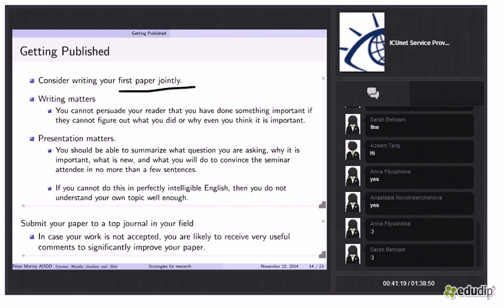So it's important. Presentation is very important. Why? If you're not able to summarize, in simple words, what exactly you are doing, what exactly the problem is, what am I trying to solve, if you're not able to communicate this information to a reader in the paper, or a conference attendee or a seminar attendee, then it means that you haven't actually understood your own topic well enough. So these are also strategies of getting published. You should be able to communicate to the reader exactly what you have done.